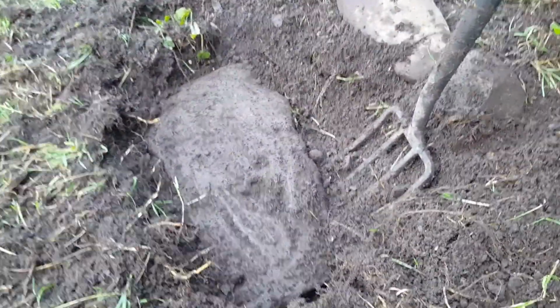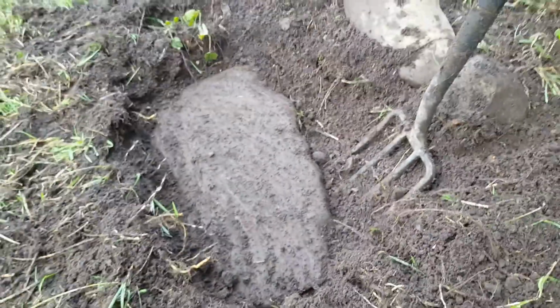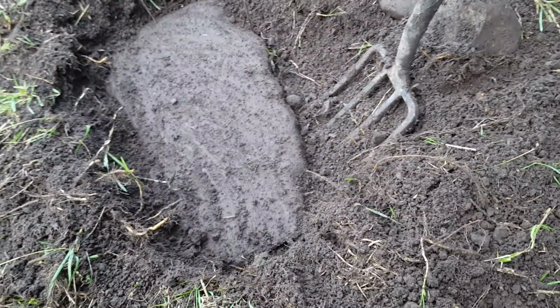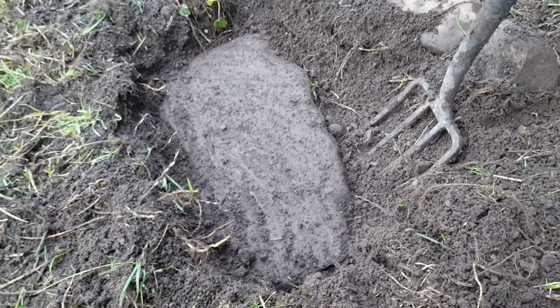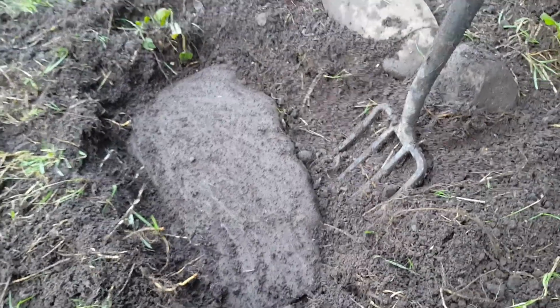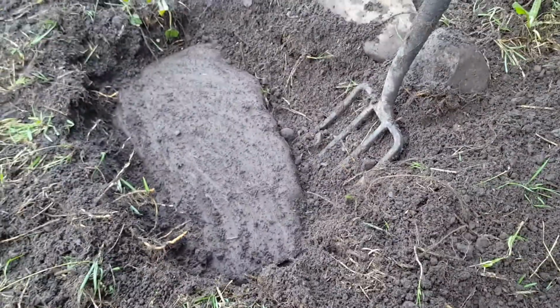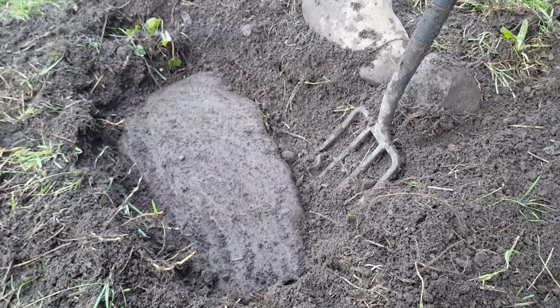Okay. I think I've gotten all the edges clear. Let's see how big this is. I'm ready to pry it up, but I'm nervous. I don't want there to be a skeleton of a dog under here or a fox or whatever that was. It's either a dog or a fox. Okay, well, I just have to pry it up and see. It's not very deep, but they might have used it to cover it. All right, I got to turn off the camera and we'll see. Okay.